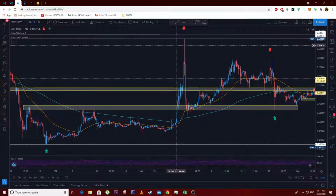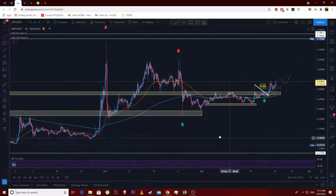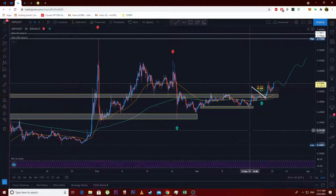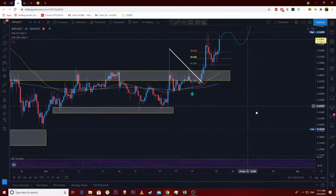That means it's a resistance. It's resisting the price from going above. Then we have this big spike coming back down into the same zone. Boom, boom, hit it twice, boom, hit it again. 4th time, this is known as a support. So all of these yellow lines, they're basically zones of resistance and support, and I use them in determining where the price is going to go in the future.